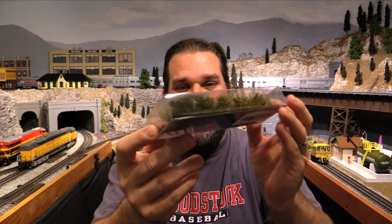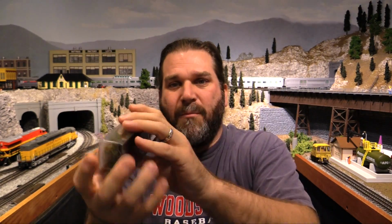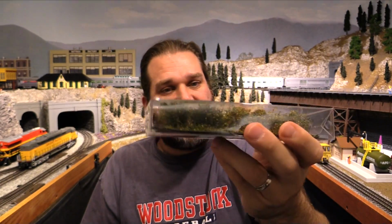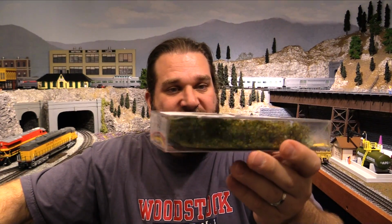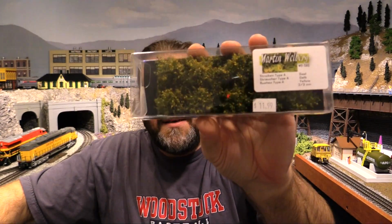Something else I got as an experiment is this pack of bushes made by Martin Welberg. And there are 10 little bushes in here. And I'm going to put these around the switch tower area on the layout for some decoration. And again, if I like them, I'll buy more. And if not, well, I didn't waste too much money. It's 12 bucks for a pack of 10. Not exactly cheap, but nice scenery supplies are never cheap.